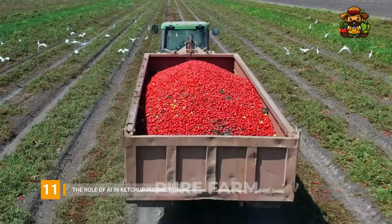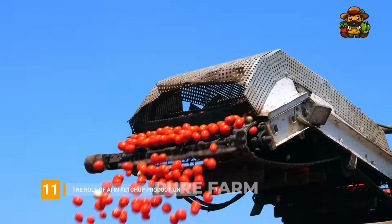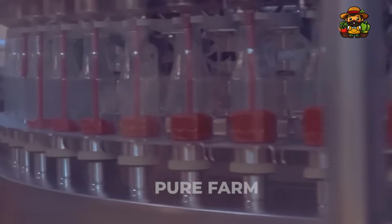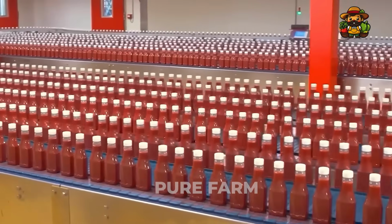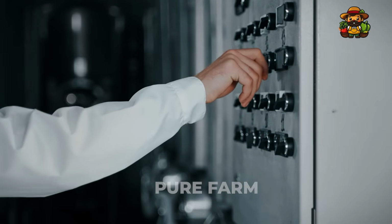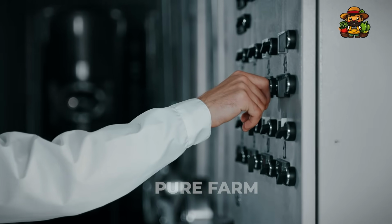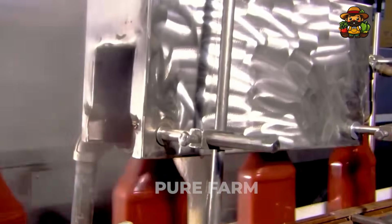Throughout every stage of production, AI is transforming the way ketchup is made. From the moment the tomatoes are harvested to the final packaging and shipping process, AI is driving efficiency, reducing waste, and ensuring the highest quality standards. One of the most significant advantages of AI in food production is its ability to analyze vast amounts of data in real time. This allows factory operators to make immediate adjustments, whether it's tweaking the recipe, adjusting cooking times, or refining packaging methods.